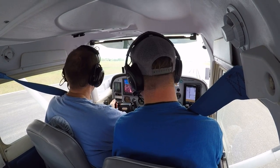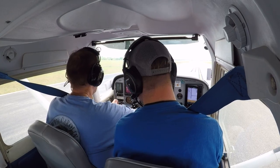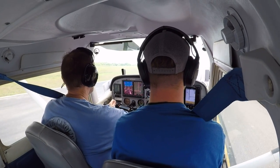Rotating at 50. Good. Feet on the brakes, power to full. Check indications, all in the green, feet to the floor. Rotate at 50.